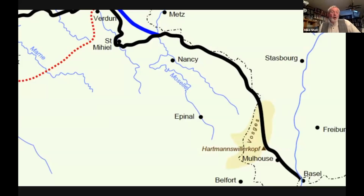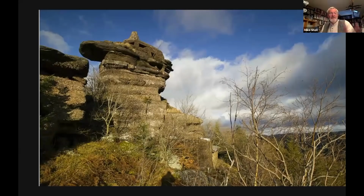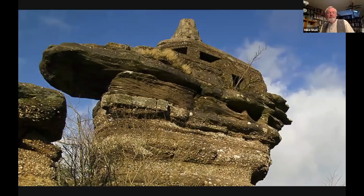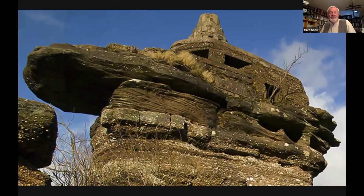This is called the Tête de Coquin, and it's a German observation post built on top of these rocks. You just look at the engineering and the skill of that and its position. And believe you me, this has the most fantastic observation over about 15 miles of country. It's quite extraordinary, and you can see how cleverly they blended it in with the rock. I mean, German engineering, you'll find this all the way through this region.